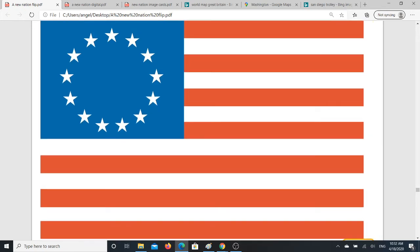You already know a little bit about our flag from the legend of Betsy Ross. The flag with its circle of 13 stars was not the first flag to be flown in America. The word stars in the sentence means a symbol with 5 or more points. The word stars may also mean objects in space that are made of burning gas that look like points of light in the night sky.